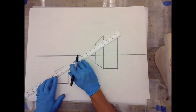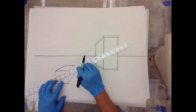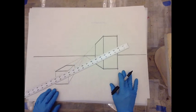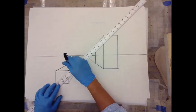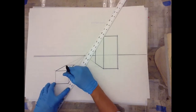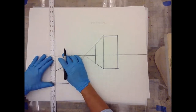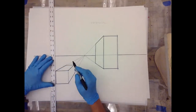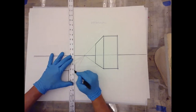Most people can get the outside shapes pretty accurate. Most of us will be okay with that stuff. It's when we start adding in the details that make the image look more real, the doors, the windows, the lines in between the layers of brick, that things start to get weird. So first, I'm going to do these wrong.